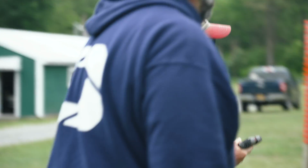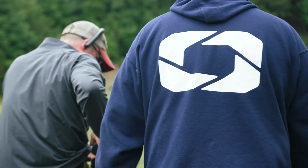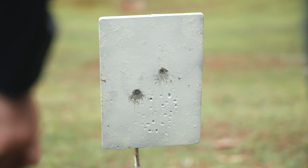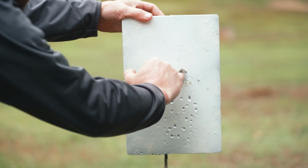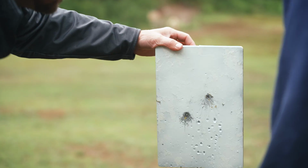Let's walk up there quick and look at that, because I think it's interesting. It's hard to see on these plates right now, but there's a lot more splatter. You can see the difference in the impacts here, in that paint. Obviously, that's got a larger caliber bullet.